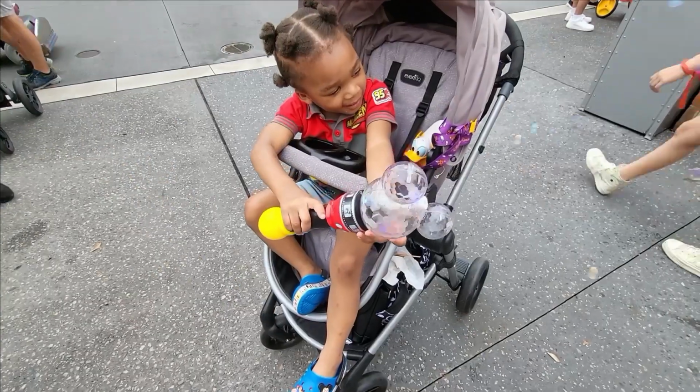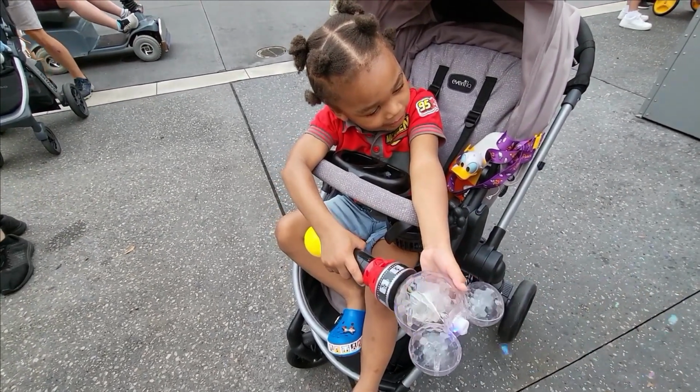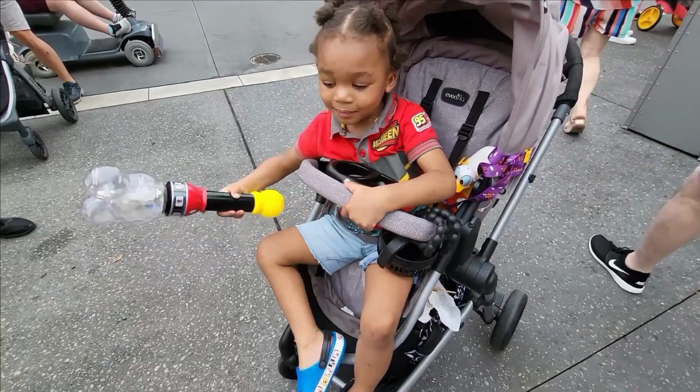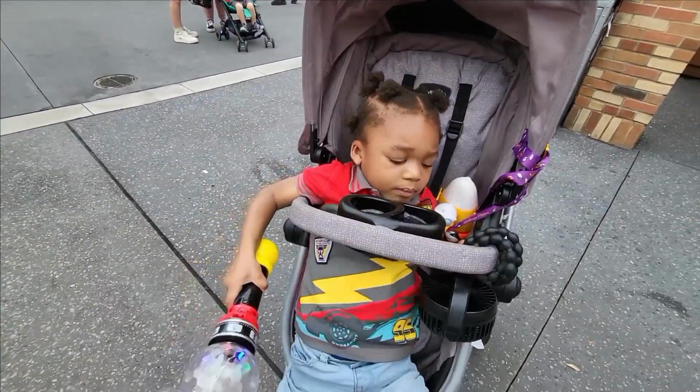While we were in Toy Story Land, we took a lunch break and grabbed some food from Woody's Lunchbox. There they have a lot of toddler-friendly foods, and then CJ and I were also able to find some food that we enjoy. But as you can see, Noah began to get restless.